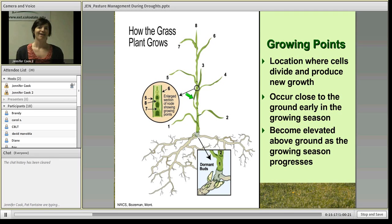And so why is this growing point important? If we were to graze below the growing point and actually cut off the growing point, then the grass would have to come all the way back to a dormant bud to begin growing again. And that takes a lot more root reserves, it takes a lot more photosynthesis, a lot more energy to grow from these dormant buds than if you were to maintain this growing point elevated on the grass by not overgrazing, by not grazing that growing point, and then the growing can continue from this growing point and not have to use any other dormant buds and use extra energy.